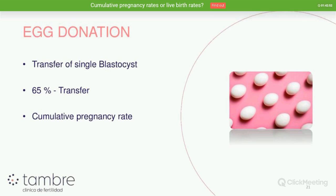Concerning egg donation, I recommend you choose a clinic that only carries out transfer of single blastocysts with at least a 65% success rate per transfer. It would also be interesting to know the cumulative pregnancy rate of the clinic in a complete egg donation cycle.